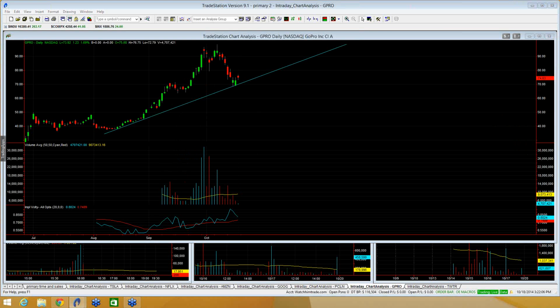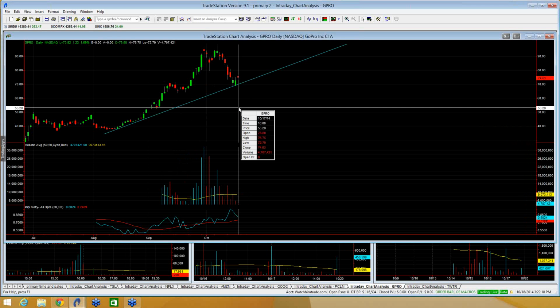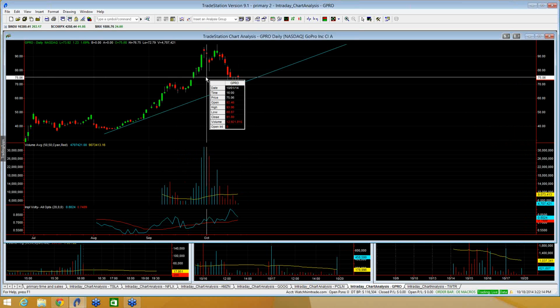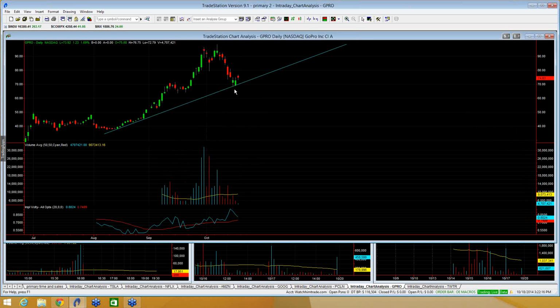So now let's talk about the resistance side. It's pretty easy in my opinion on GoPro. You just want to keep things simple. Just like 75 was the important level on October 2nd, moving forward now the important level is 75.